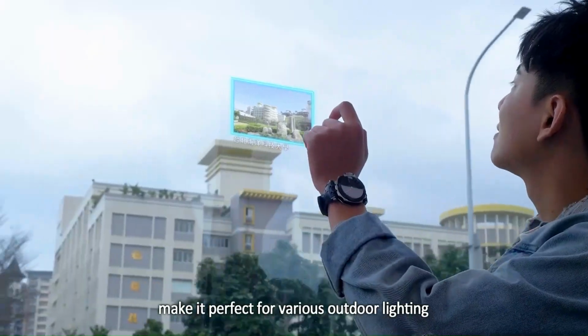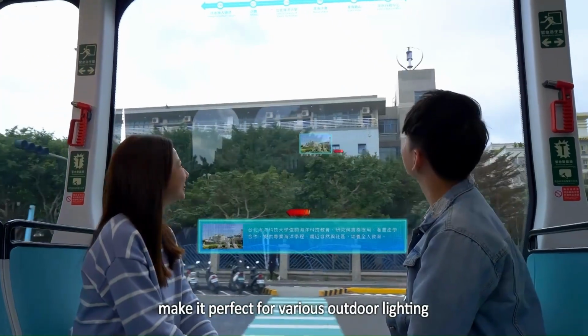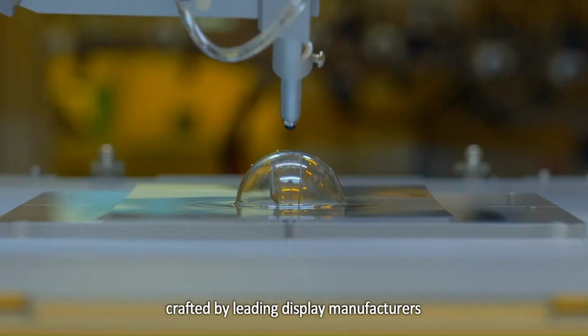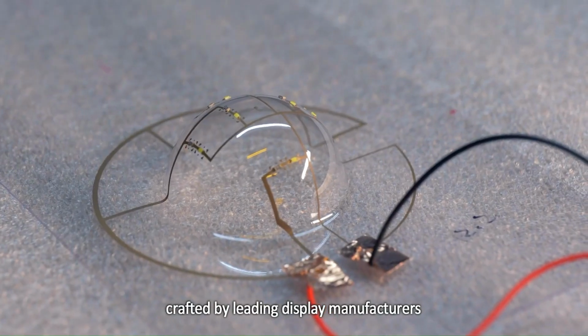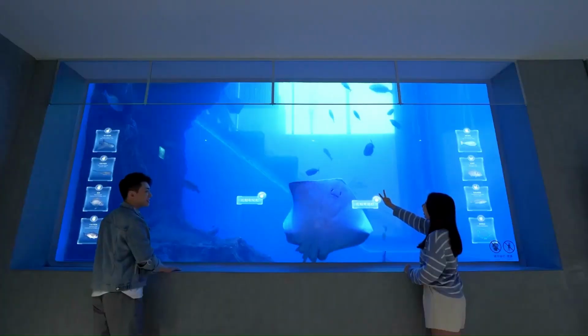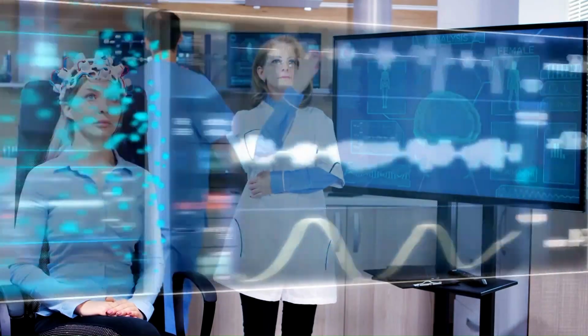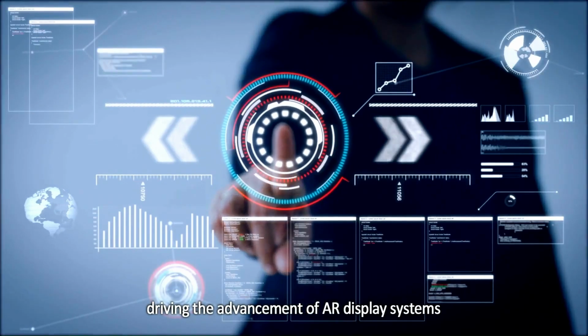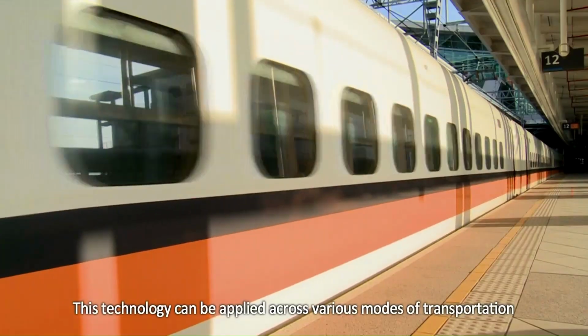Passengers can also touch the information on the screen to learn more about the landmark. The ITRI AR Interactive Vehicle Display is still in development, but it has the potential to revolutionize the way we travel. It could make sightseeing more enjoyable and educational for passengers, and it could also help to reduce traffic congestion by encouraging people to take public transportation.